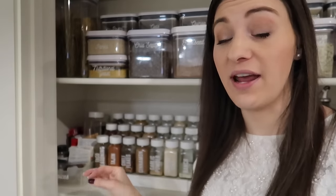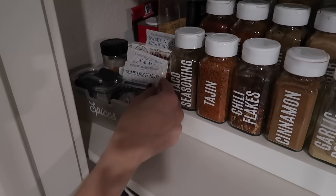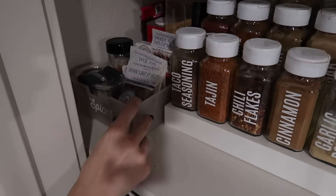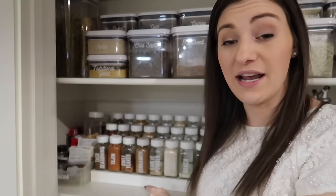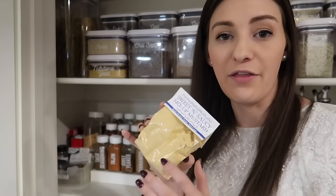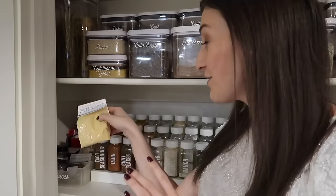Again, taking advantage of the sides of the pantry in that dead space, I have all of my extra spices here, so that's some backup that might fill into these, some that I don't actually have containers for because they're used less often or they're newer maybe, as well as some seasoning packets and other things like this. So great use of that dead space again.